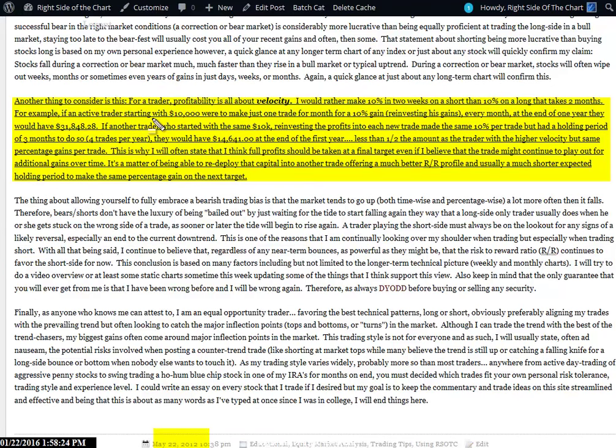For example, if an active trader starting with $10,000 were to make just one trade a month for a 10% gain, reinvesting his gains every month, at the end of the year they would have almost $32,000. If another trader who started with the same $10,000 reinvested the profits each trade, made the same 10% per trade, but had a holding period of 3 months, which would be four trades per year, they would have $14,641 at the end of the first year. So as you can see, less than half.